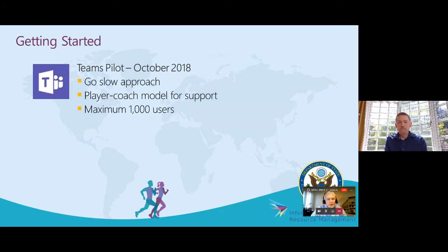We ran that pilot for a couple of months. We ended up with around 1,000 users spanning just a couple hundred teams. It wasn't a large amount, and we found that to be very successful. Over that 3 to 4 month time period, we only had 3 or 4 calls to our help desk worldwide, and what we found was that technically there were no real issues with Teams, and most of the questions were in fact ones that the coach could answer.